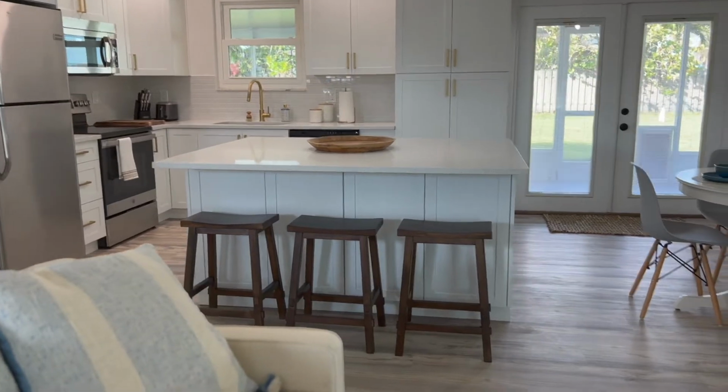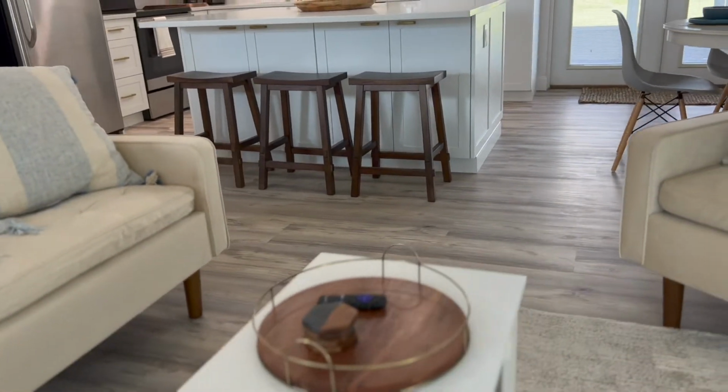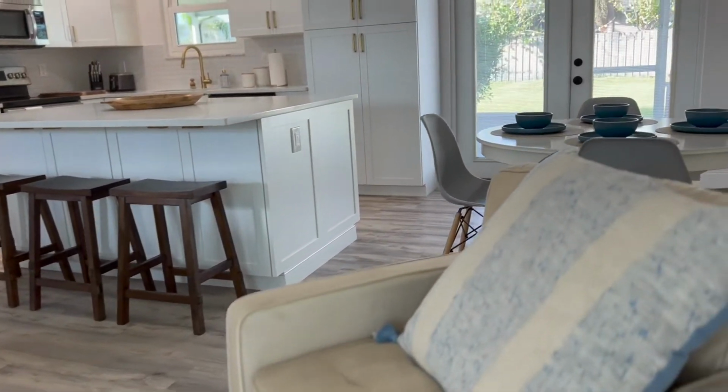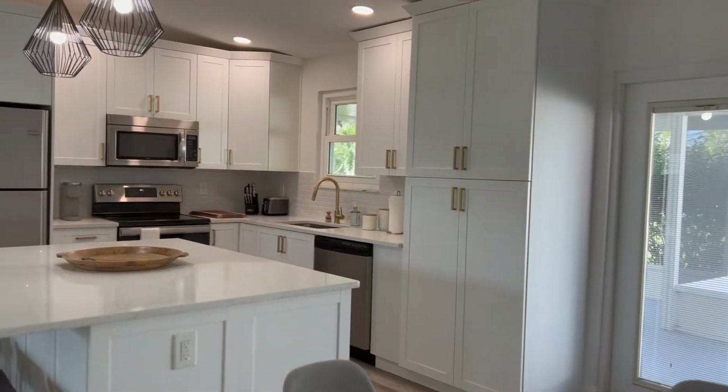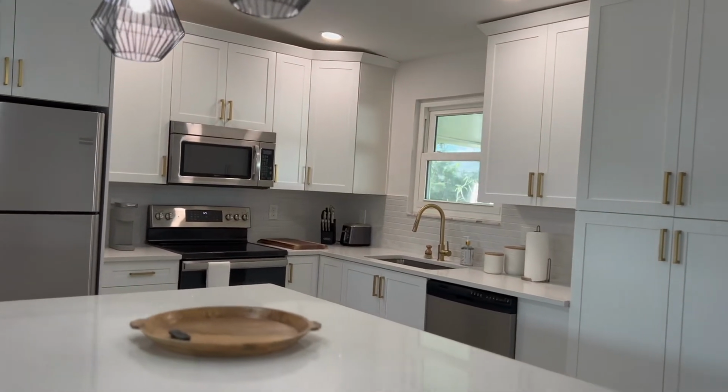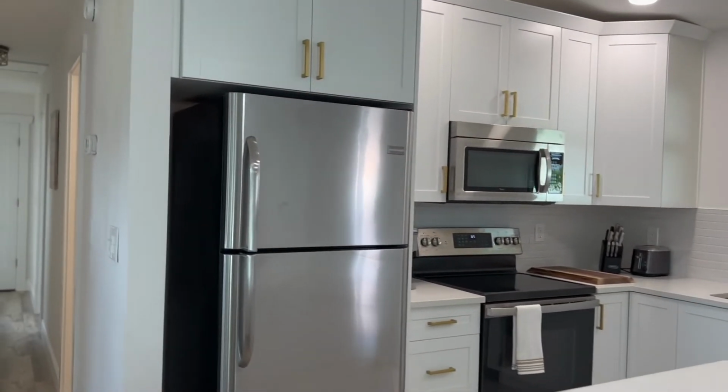There's a lot of mix of metal, mix of wood, mix of colors, but it actually really goes well together. And we got this dining table secondhand. I absolutely love it because it's wood and it's hardcore. The kitchen is the pièce de résistance.